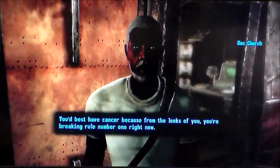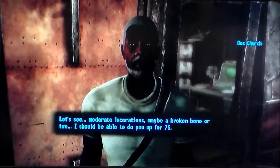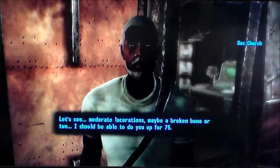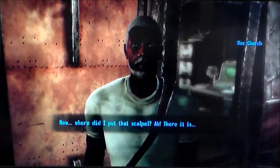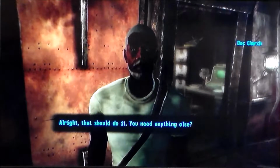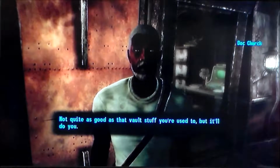You'd best have cancer, because from the looks of you, you're breaking rule number one right now. Let's see. Moderate lacerations. Maybe a broken bone or two. I should be able to do you up for 75. Now, where did I put that scalpel? There it is. Please don't hurt me, sir. You're just going to get yourself killed out there, you know. That's why I have you. All right, that should do it. Well, speak up. Not quite as good as that vault stuff you're used to, but it'll do.